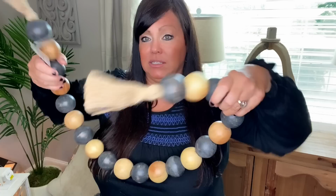But it's pretty. Okay, next up, when I saw these, I'm like, that's different. Normally I see the smaller beads. So when I saw the larger ones with the little tassels on the end, I thought that could be really cute on a table or a wood bowl. Very, very different. So I love this, and it was only $12.99.